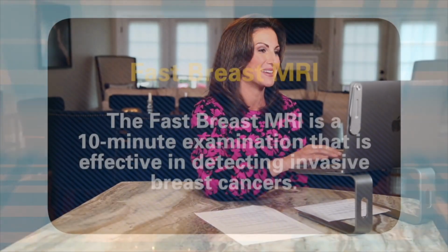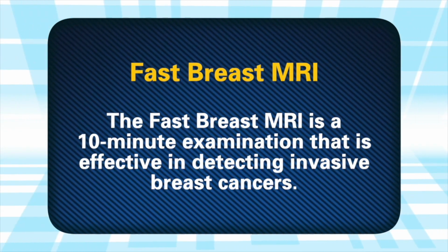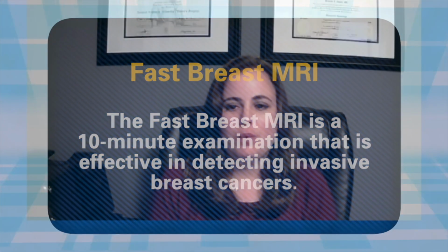Of course, everybody likes anything with the word fast in it. So what does it mean? A fast MRI has been tailored to look for breast cancer, and it is a little bit shorter than a traditional MRI study so that we can offer it to more patients and decrease the cost of it. It basically is another screening test to look for cancers.